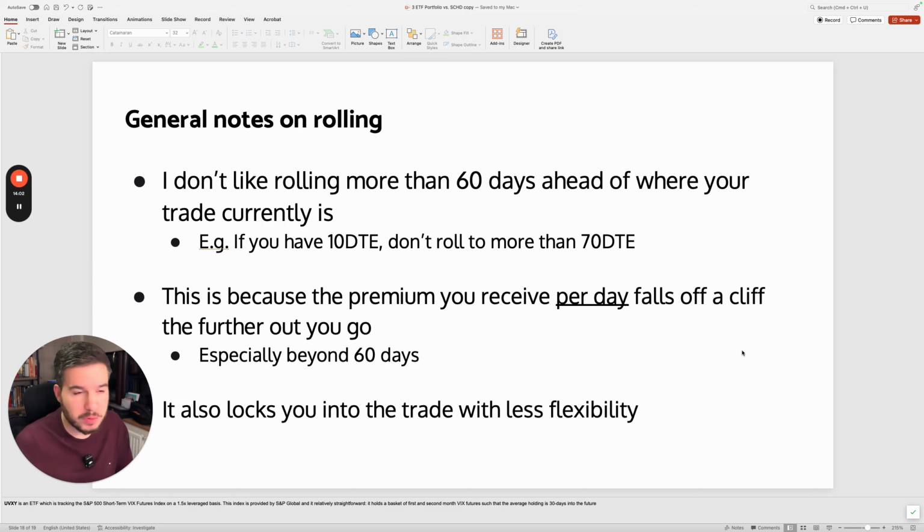Now, a few general notes on rolling, because I've also seen people approach this the other way, which is they end up rolling 6 months out just to get a credit. You shouldn't do that. I don't like rolling more than 60 days ahead of where your trade currently is. So if you've got 10 days to expiry on the trade, don't roll out to more than 70 days to expiry. First of all, the premium you receive per day completely falls off a cliff the further out you go. If you go beyond 60 days, the premium per day shrinks massively.